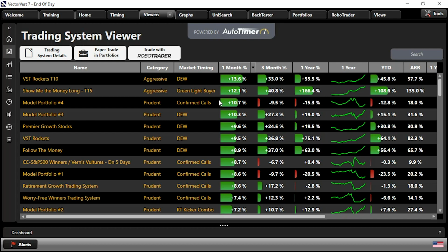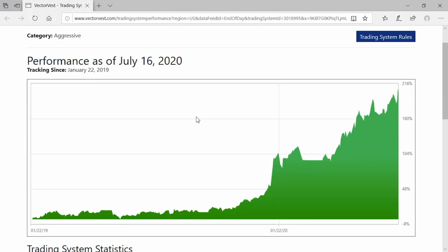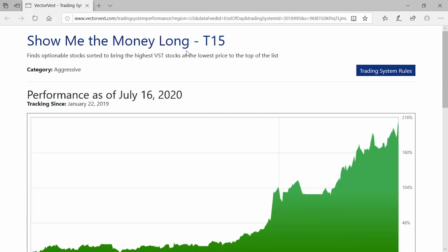If I click Trading System Details with Show Me the Money Long highlighted, I can see that this search finds optionable stocks sorted to bring the highest VST stocks at the lowest price to the top of the list. By the way, the T15 suffix indicates that there's a trailing 15% stop loss on the trading system, a naming convention we try to support. As I scroll down, it's categorized as an aggressive trading system, and more on that in a moment.